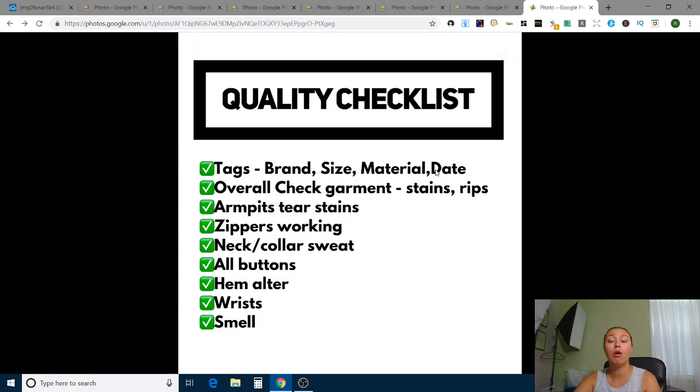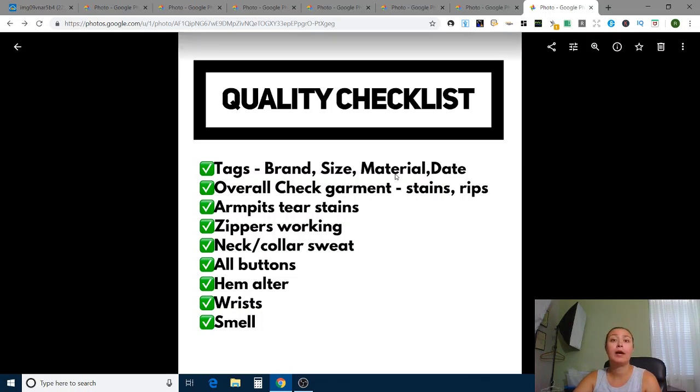So I'm not going to get into all of those things, but if it doesn't have a material tag and it's a bathing suit, I don't care. Like, it's a bathing suit, it's going to be stretchy, it's going to be some sort of spandex or whatever. I don't even know. And so I'm not too worried about it. But if a bathing suit doesn't have a size, that's going to be pretty hard to deal with. And so I'm not going to pick that up.